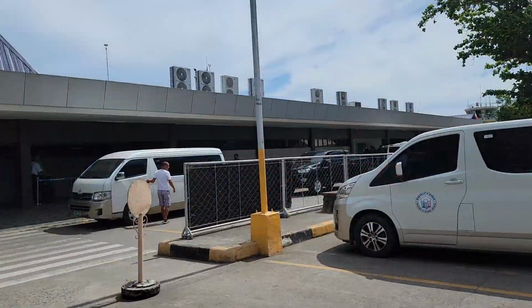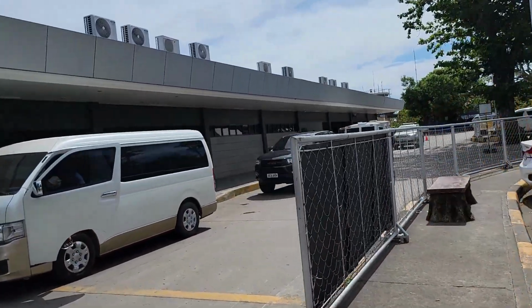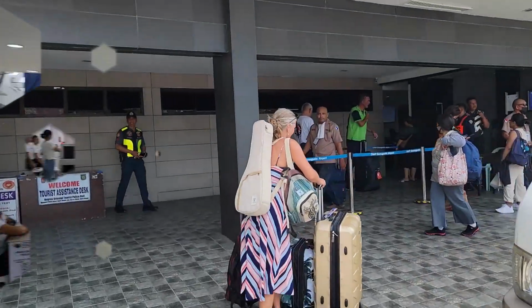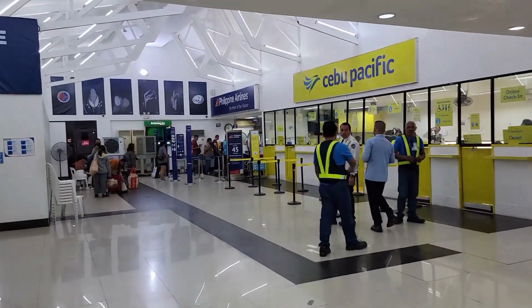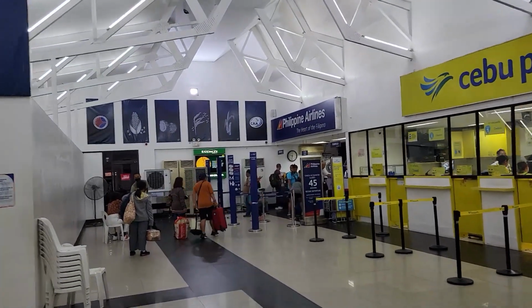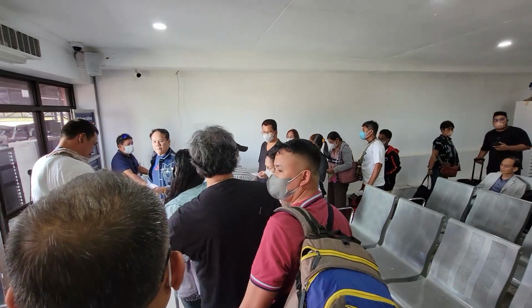Thank you. I'm here at the airport. Kim was in that truck right there, so I think she is probably out of the truck. Hey, there's Kim. Perfect timing. Here we are inside the airport. We flew in Air Asia, and we're flying out Philippine Airlines, so we're gonna go check in over there. So there is no line.